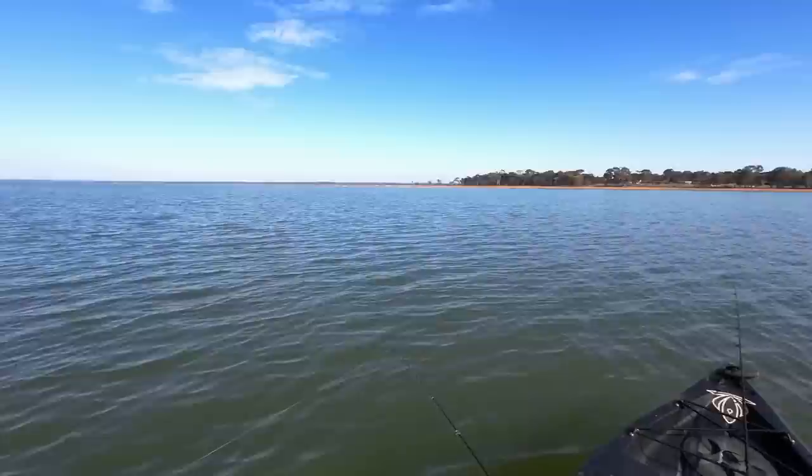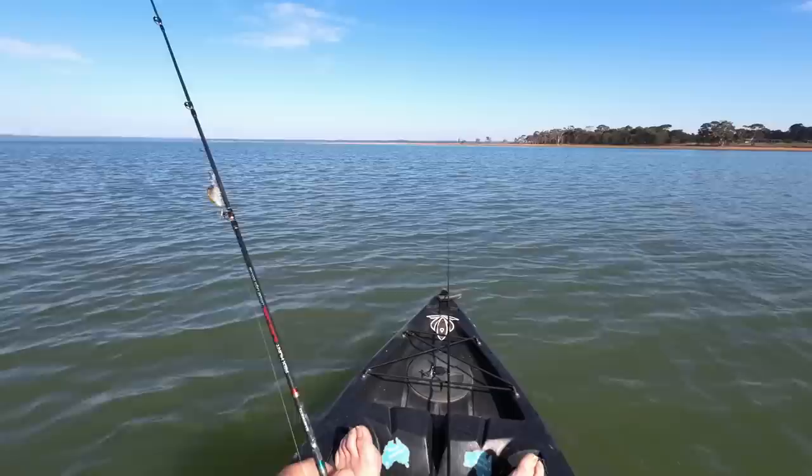I've been trolling for about 20 minutes or more. I haven't had a touch. So I might go back to casting again. I thought I'd pick one up trolling, but I might turn around and face the bank and cast into the shallows towards the bank.